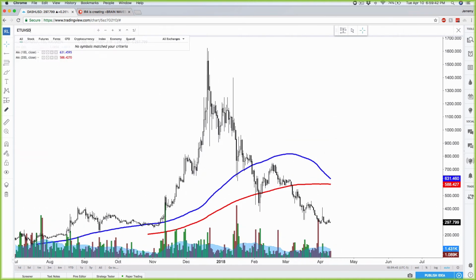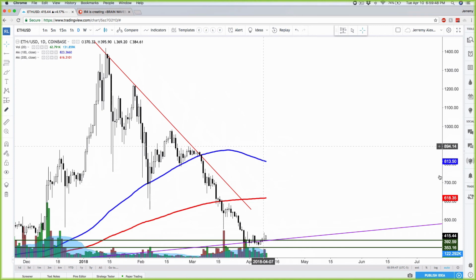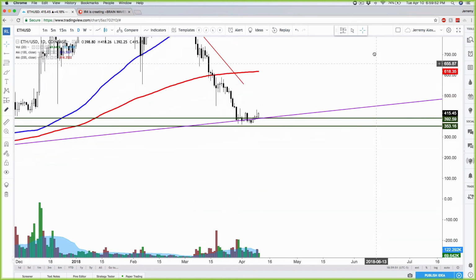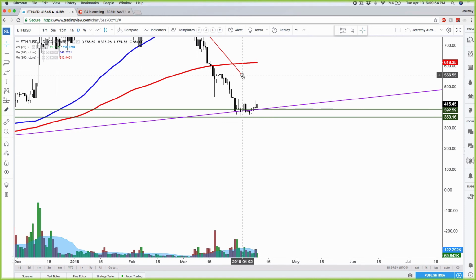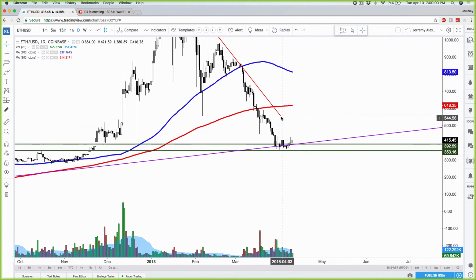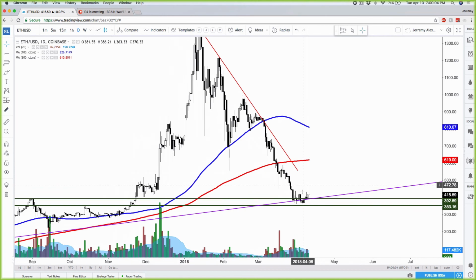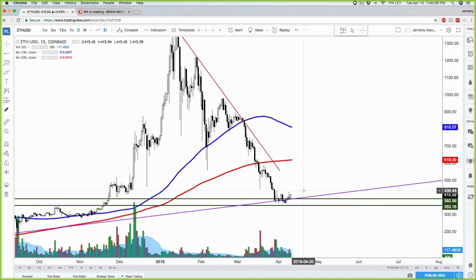Big boy Ethereum, ETH USD over here on Coinbase, up 4% at a very, very pivotal spot. And I love this spot for a bounce. I'm really hoping it does. And if at any point we can close above 451, that would pretty much seal the deal that we at least get a little bit of a bounce back up to the 530 region. So there's the candle just closing for the day on this market.